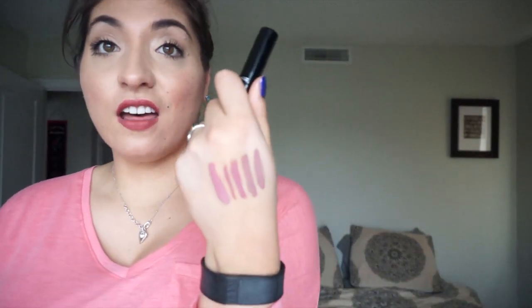Alright, so now that you can tell that I like browns and pinks, I'm going to show you a color that's totally random. This is Asian Flower from MAC. This is a Lip Sheen Supreme. Is that what they're called? Yeah, a Sheen Supreme lipstick, and this is a purple color.